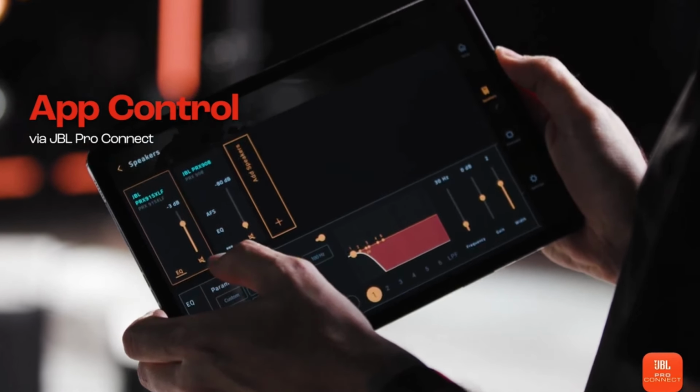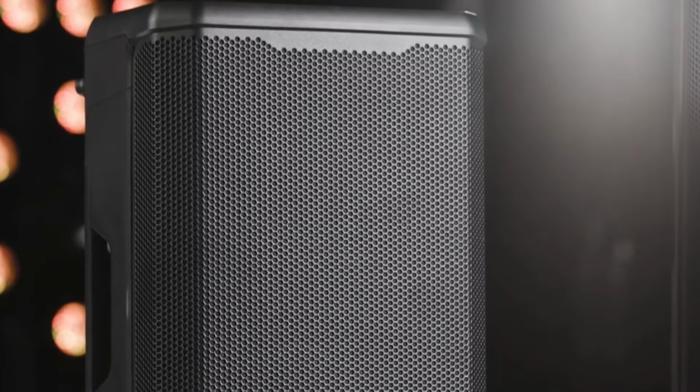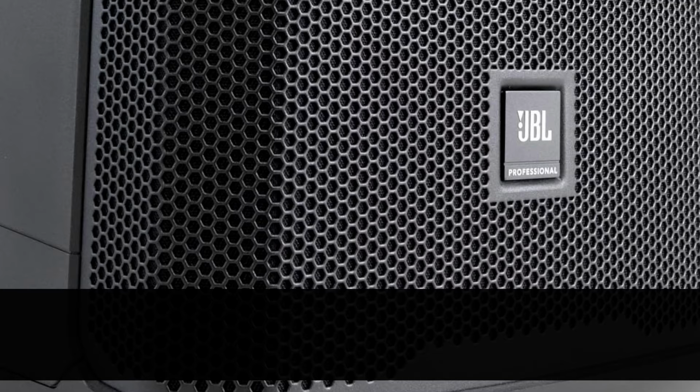Durability and design. When it comes to the build quality of the PRX 912, it doesn't disappoint. It's also designed for easy transport, weighing in at 42 pounds, which is pretty lightweight for a speaker of this power point. A dual pole mount option lets you tilt the speaker better to cover audiences and gives you some extra flexibility. Like I mentioned earlier, I love using these as stage wedges as well.